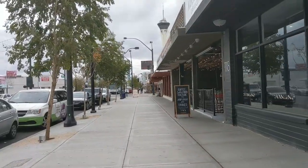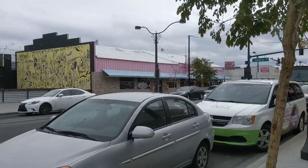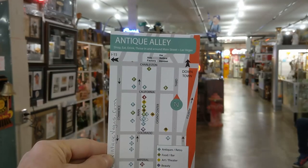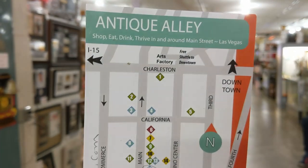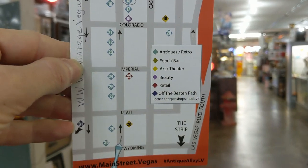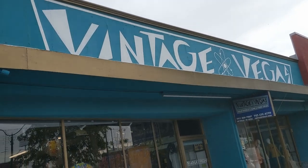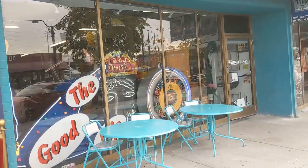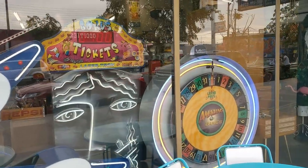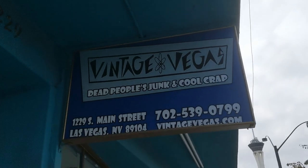Now, let's head on over to Antique Alley. Hidden in the shadow of the Stratosphere is this little street that has a ton of vintage and antique shops. It's definitely something you want to put on your to-do list when you visit Vegas next. Here's one of my favorites, Vintage Vegas. As you can see from the window, they have a lot of unique items. And I love their slogan, Dead People's Junk and Cool Crap.